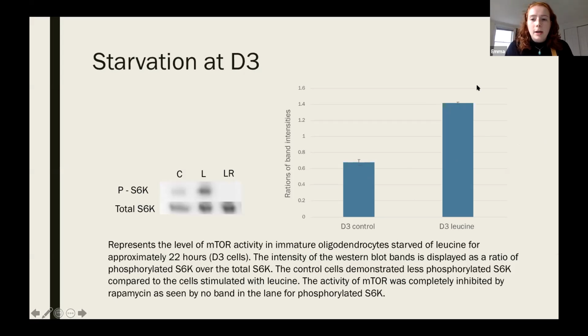And the error bars for this were standard error bars that were calculated from the standard deviation obtained from the arbitrary band intensities from different Western blot saturations.